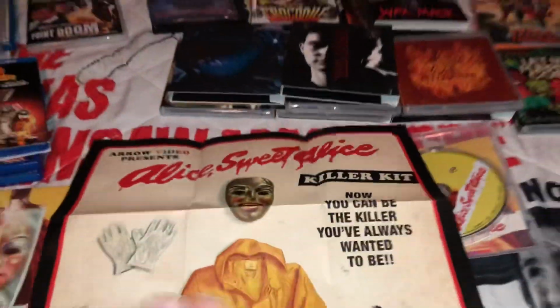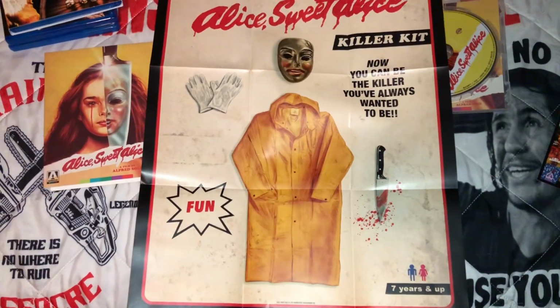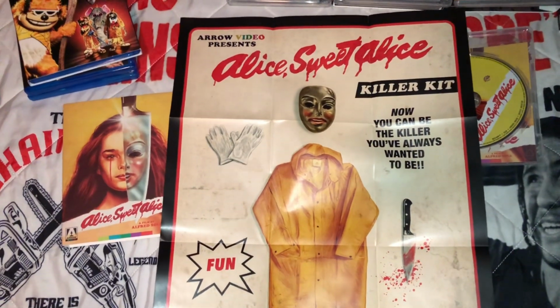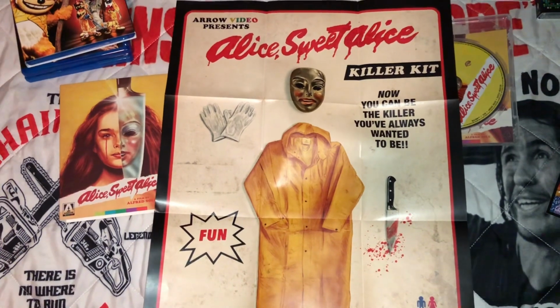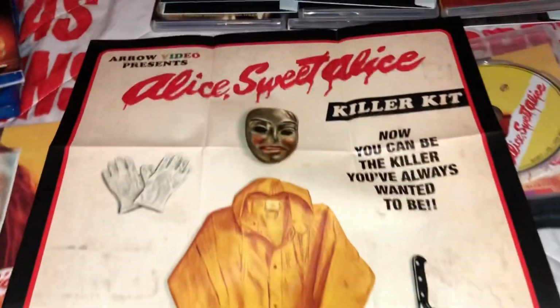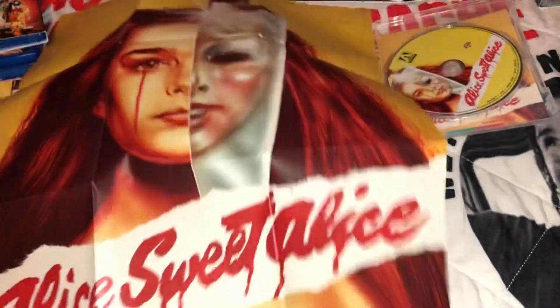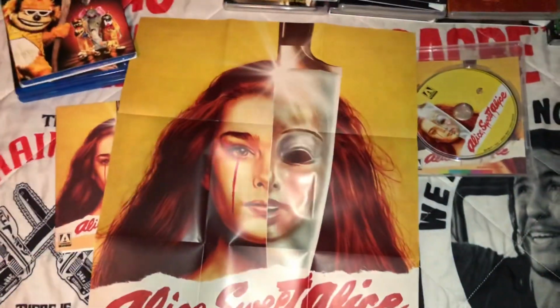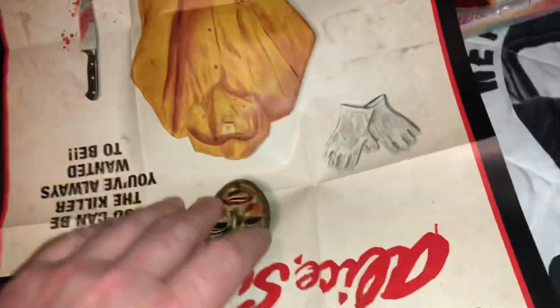And on this side, I'll stand up so you guys can get a better viewing of it. You get kind of a how-to, I guess. Killer kit: gloves, mask, raincoat, and butcher knife. And notice here at the bottom, 7 years and up. That's pretty cool. I like that. Arrow Video presents. That's pretty nice. And then there is the money maker right there. That's beautiful. I'm gonna have to get a frame for that. I really like the way that looks. A job well done to Arrow Video, as always.